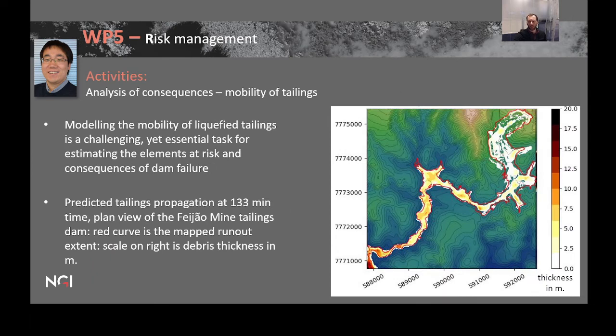Runout analysis has also been carried out in this work package. If a tailings dam fails, the tailings can travel many kilometers, as we know, posing a risk to infrastructure, the environment, life and health of the affected people. Modeling the mobility of liquefied tailings is a challenging but essential task for estimating the elements at risk and consequences of dam failure, and it may also be relevant for the GSTEM assessment.